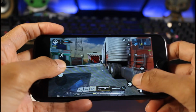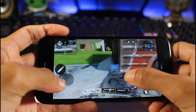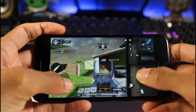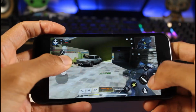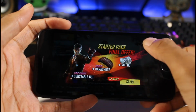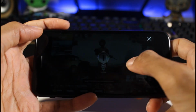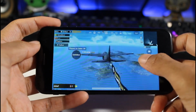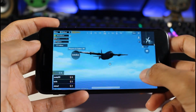32 gigs of storage on here and 2 gigs of RAM. You also have stereo speakers on here, which are pretty loud. NFC with Apple Pay and you also have the fingerprint scanner on the front, 1060 milliamp battery, and you do have a 12 megapixel camera on the back, which is actually pretty respectable. It's actually still a really good camera for such an older phone, and that shoots in 2160p. You also have a 7 megapixel selfie camera that shoots in 1080p.